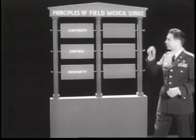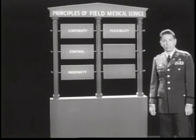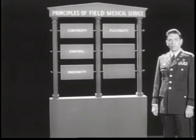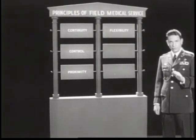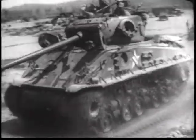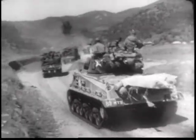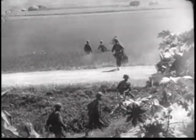Our next principle, that of flexibility, is a basic principle of war. For medical personnel, this means essentially keep a reserve. The function of the medical service is to support combat forces. Medical units, personnel, and means must be available to meet changes in the tactical situation, which may occur suddenly and without warning.